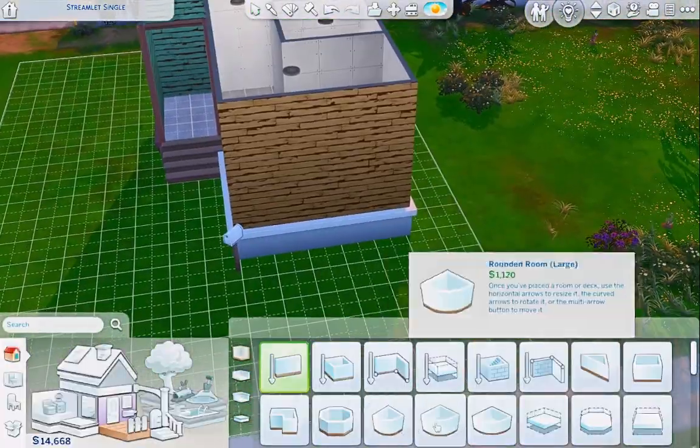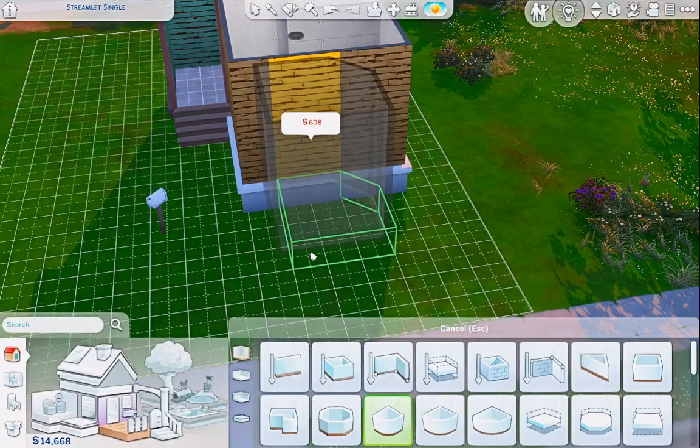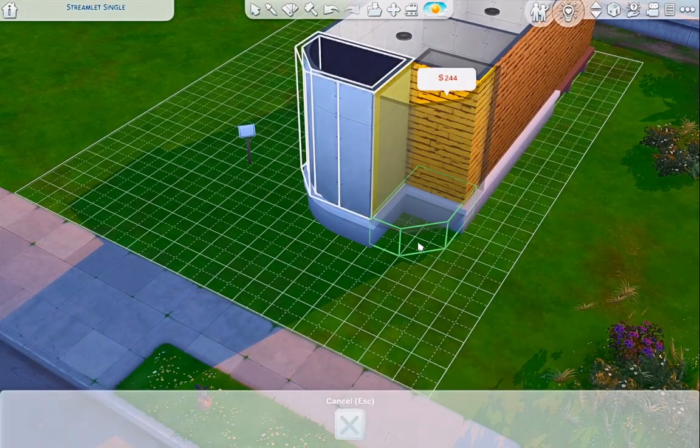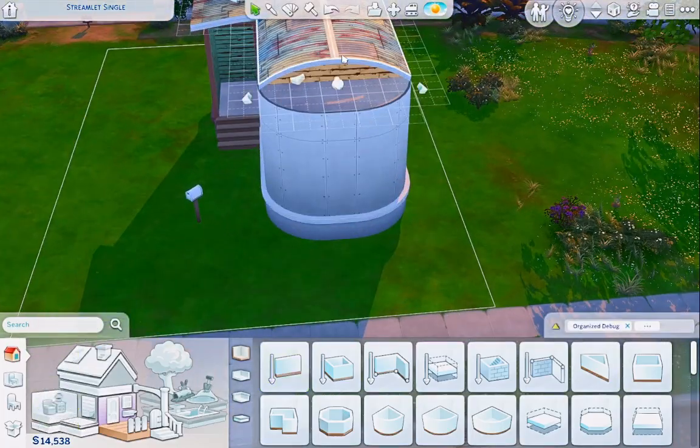It's not too bad. I did use the round rooms on the front of the trailer here, and I had to fiddle with them a lot. Oh my gosh, there are so many little glitches with these round rooms. But I did use them, and I like the way that it looks. It came out very cute.